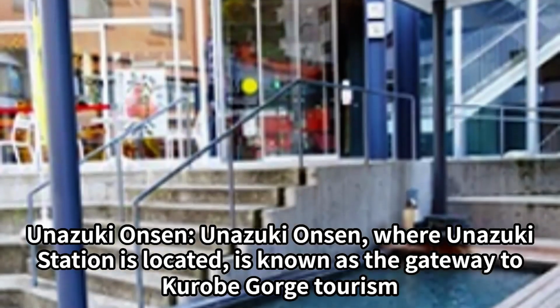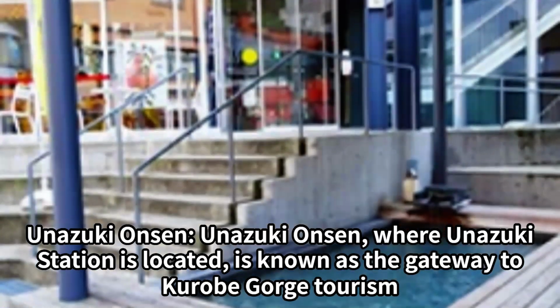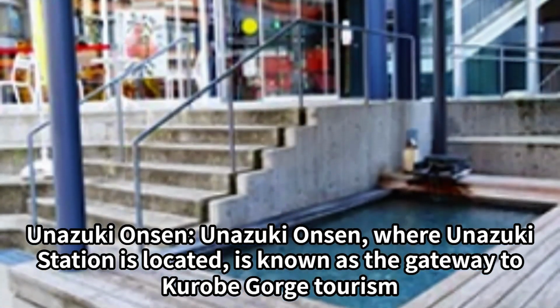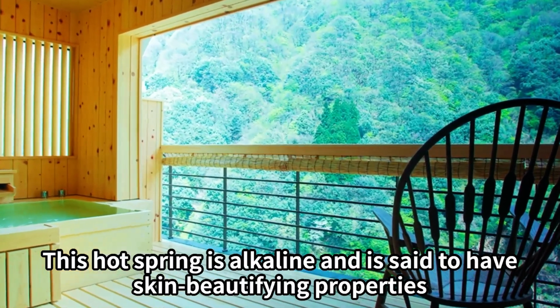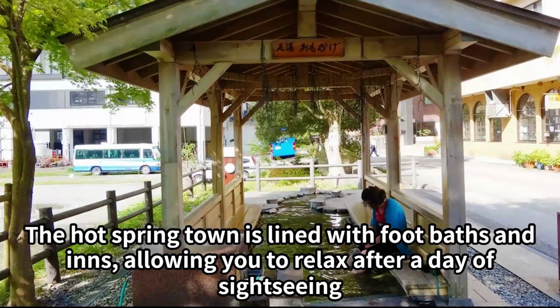Unazuki Onsen. Unazuki Onsen, where Unazuki Station is located, is known as the gateway to Kurobe Gorge tourism. This hot spring is alkaline and is said to have skin beautifying properties. The hot spring town is lined with foot baths and inns, allowing you to relax after a day of sightseeing.